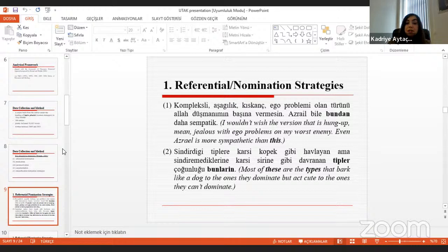And one of the other strategies, considering referential and nomination strategies, is the use of deictic markers, this and these, to imply in-group and out-group distinction. For example, in extracts 1 and 2, the use of the deictic pronouns this and these imply a belittlement and deprecation towards women managers, combined with intensely negative words and phrases such as hung up, mean, and barking like a dog. And in the second extract, the writer also uses the word type to refer to women managers, which can be regarded as another negative representation, as in Turkish, the word tip is mostly used when talking about undesirable people.